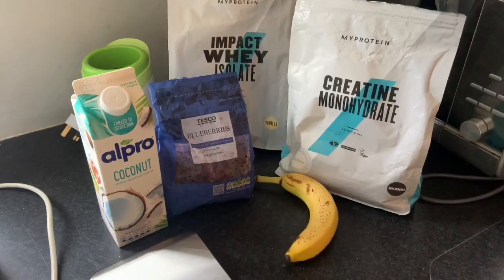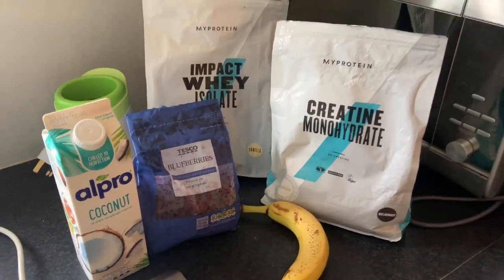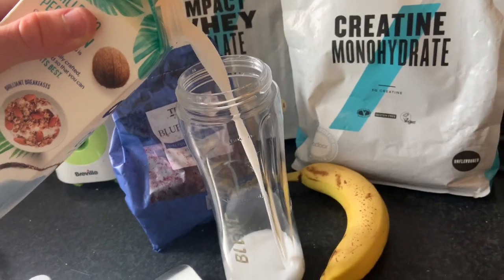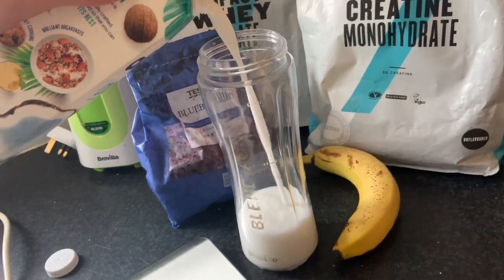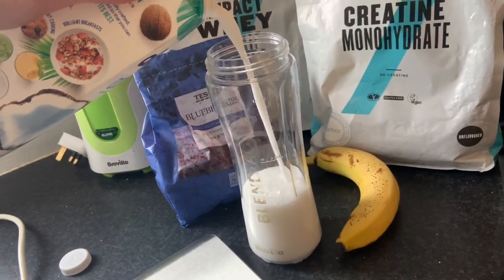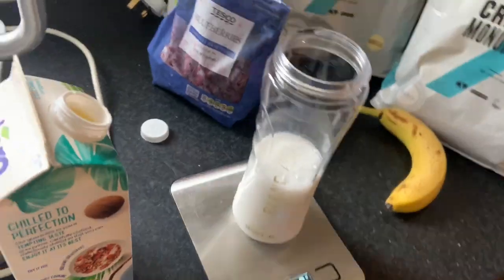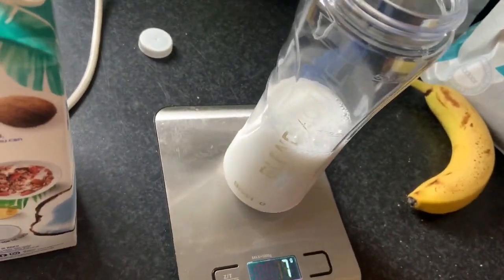Here it is. So for this smoothie, you need coconut milk, frozen blueberries, a banana, vanilla protein, and then if you do supplement creatine, it's just handy, you can add it in as well. So you're going to start by getting your coconut milk and adding about 300 mils of that in. If you don't have coconut milk, you can just use ordinary milk or even water if you're really trying to cut back on the calories, but coconut milk is the nicest.